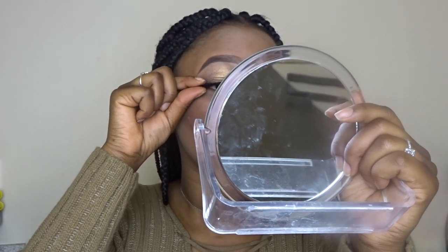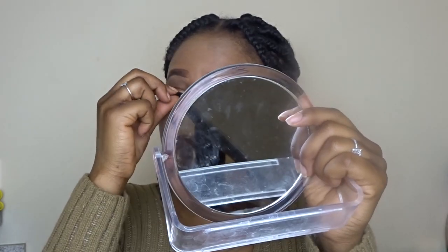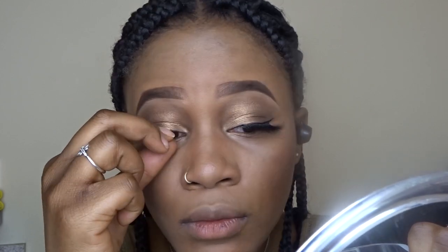When you see me, I'm a snack now. See the difference? Lashes and no lashes. Now, both of them have lashes. The lashes make a very, very huge difference. They don't know about it.